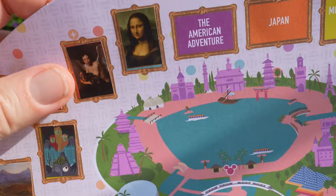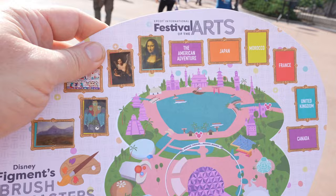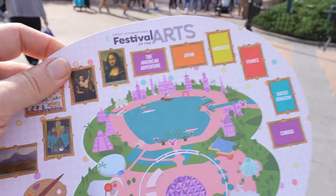Beautiful. American Adventure. Let's do it. Man, I'm already halfway done with this. So seriously, maybe I've been in here 45 minutes or so at this point, and I kind of remember these for the most part. Some of them are a little different, most of them the same, but on the American Adventure.